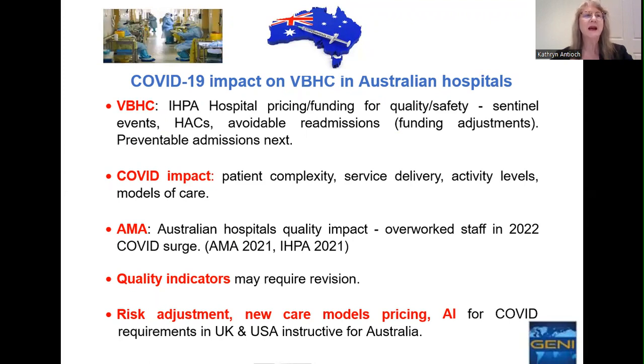COVID has impacted by increasing patient complexity, service delivery, activity levels, and models of care. The Australian Medical Association has indicated that quality in Australian hospitals has been impacted by overworked staff last year and in 2022 COVID surges. Quality indicators may require revision. And importantly, risk adjustment, new care models, pricing, and artificial intelligence for COVID requirements in the UK and the USA are considered instructive for Australia.